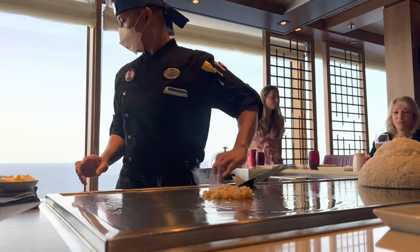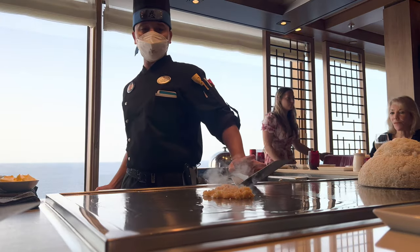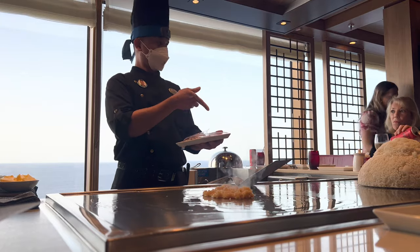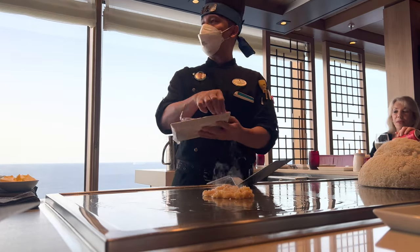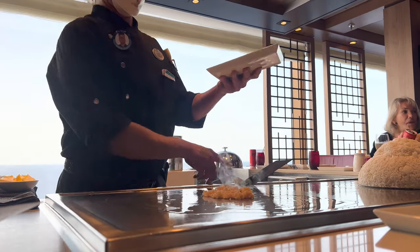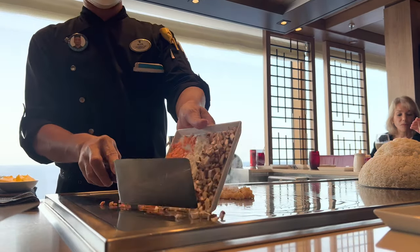And of course, vegetables for the fried rice, carrots, onion, and mushroom. So it's fine, right? For the fried rice. Okay, bring it on this side.